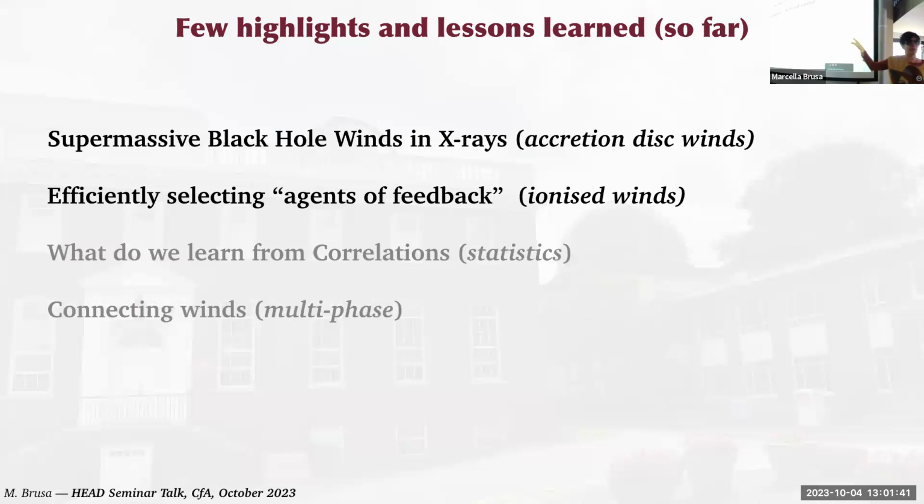All the other topics I'm happy to discuss later on if you want to stop by to have a chat with me. I'm here until 5 p.m.